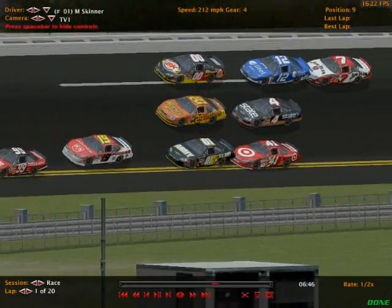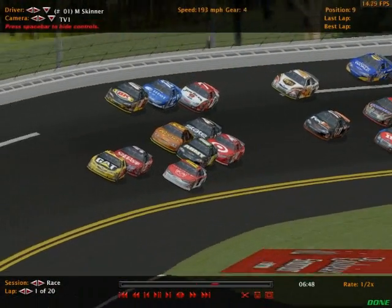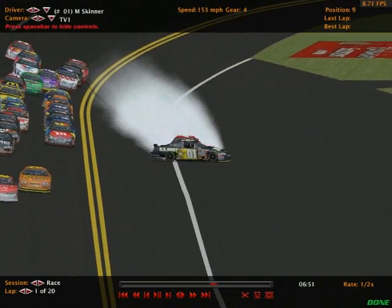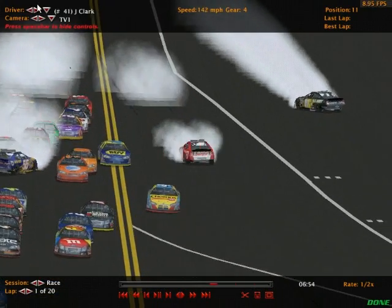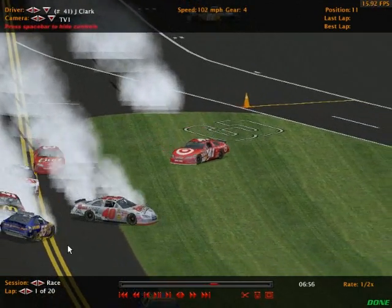All right, here's how it happened. Max Skinner in the number 01 car gets sent to the apron by Joseph Clark in the 41. He spins back up into John Worry. Then he comes back across the nose of the 41, that being Joseph Clark. Then Joseph comes back up in front of the field. And then they all go around. There's CJ in the number 40. Looks like his day is going to come to an end early.